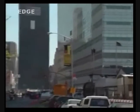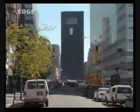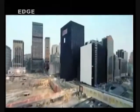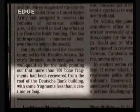It surprised me that there were still bone fragments or human remains that had not been discovered. How is it possible that after 5 years they're finally looking on the rooftops of the Deutsche building? I mean, that's crazy. And bone fragments less than a centimeter long. How could they be so small?